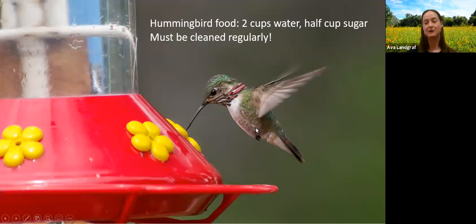Oh, and hummingbird food. Hummingbird food really is just water and sugar to put in a hummingbird feeder. Some people recommend using red food coloring, but I don't think that's necessary at all. The red or yellow plastic is what is going to attract them, and there could be things in the red food dye, and the birds are just so little and delicate. It's better to just leave it only sugar and water. And then, the same as all the others, it's really important to keep these clean, especially with the sugar. It can grow mold or attract other little insects. So it's very important to clean these regularly and put fresh food in regularly to keep your hummingbirds nice and healthy.